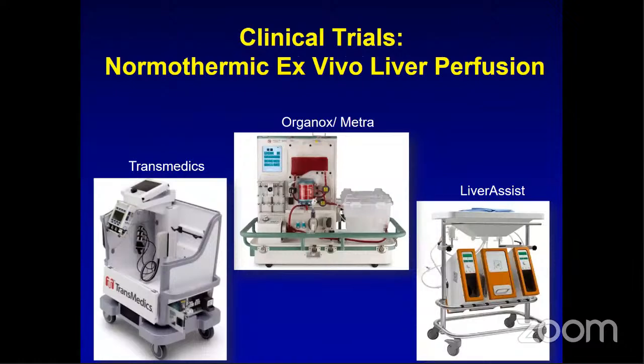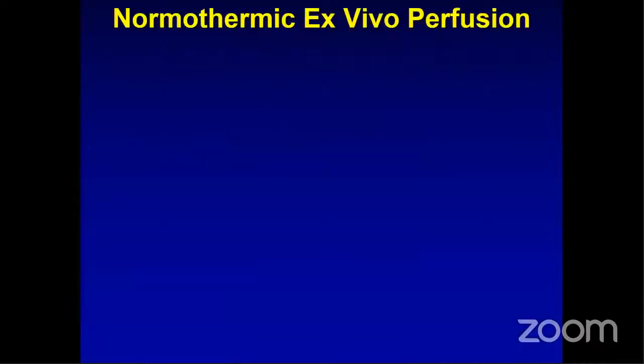Fortunately, in the liver field now there have been clinical trials. There have been companies making machines to perfuse livers for patients. It's done mostly in clinical trials at the moment, but they are commercially available machines. Organox is from England, Transmedics is from the US, from Boston, and Liver Assist is from Groningen, Netherlands. These are like startup companies that usually came from researchers, and they're now trying to bring it to clinical practice to make sure our patients can benefit from this exciting technology.